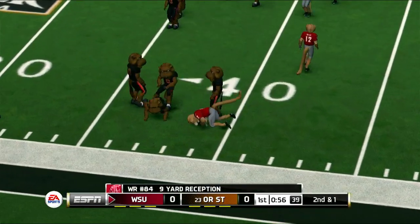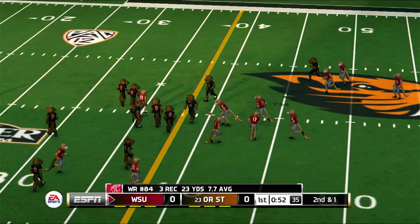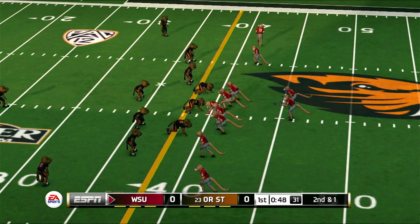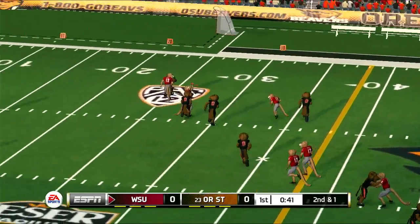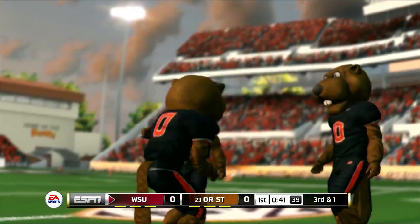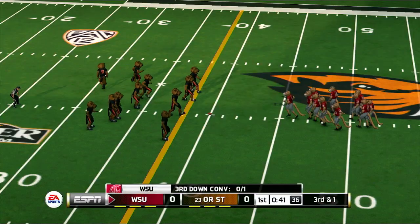And he's taken down at the 40. Number 23 brings him down at the 40-yard line. That brings up second and one. Strike to his receiver, no good. That would have been pretty remarkable if he'd managed to hold on to the ball after taking a shot like that. And this is the ninth play of the current drive.